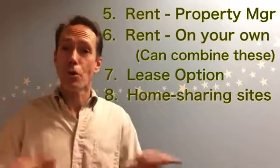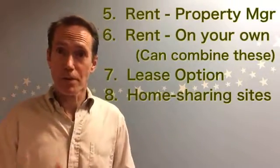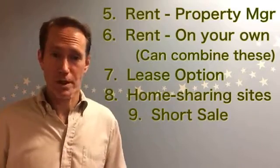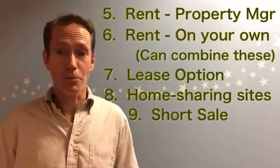Now, if you don't want to rent at all, and you just want to sell it and be done with it and get rid of it, but you don't have any equity, one of the things that you might try to do is to get the bank to agree to a short sale. That's where you sell your house for less than what you owe. Now, the bank will make you jump through hoops.